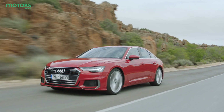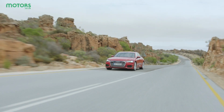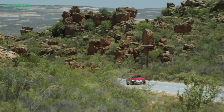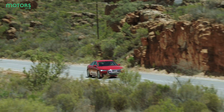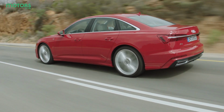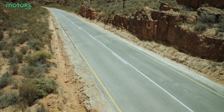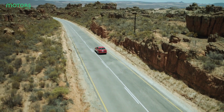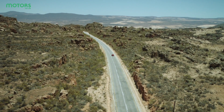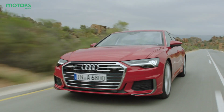The range starts with a 200 brake horsepower 2 litre 40 TDI, which is a good all-rounder, offering plenty of performance and economy. Further up the range is a 3 litre turbocharged V6 badged 55 TFSI, and that pumps out 335 brake horsepower and is capable of doing the 0 to 60 dash in around 5 seconds. This is also available with 4-wheel drive and 282 brake horsepower, which offers similar levels of performance. If you're looking for overall performance though, you'll want to look at the S6 or RS6 models, which are more targeted at competing with the BMW M5 and Mercedes-AMG E63S.